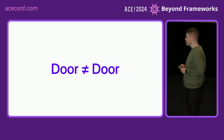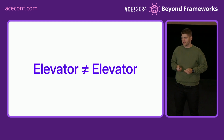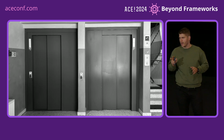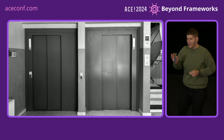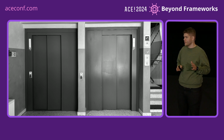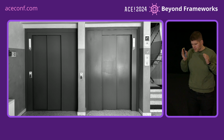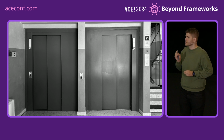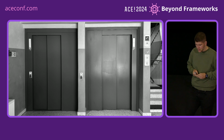And I found out the hard way that elevators are also not just elevators. You see, in my home, there are two identical elevators next to each other. I always use the one on the left because I'm a creature of habit and it's closer to my apartment. But maybe 10% of the time, I use the one on the right when the one on the left is broken down or somewhere else.